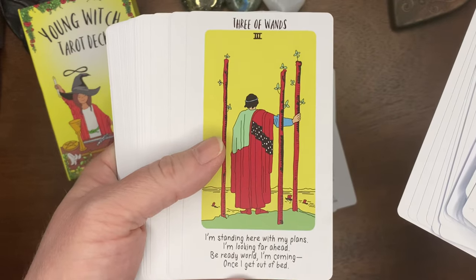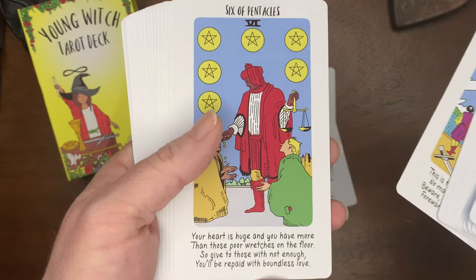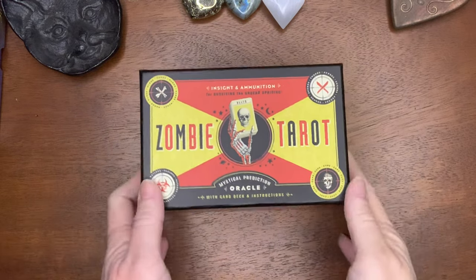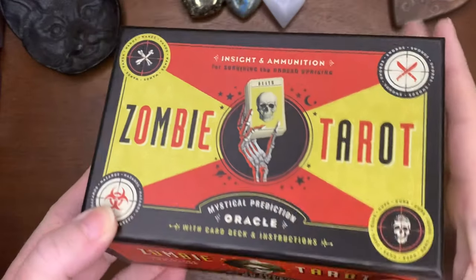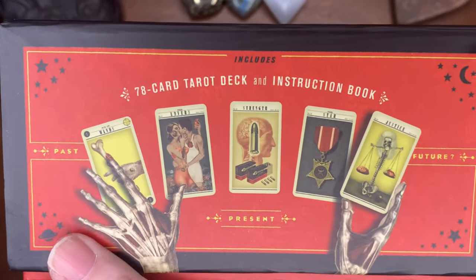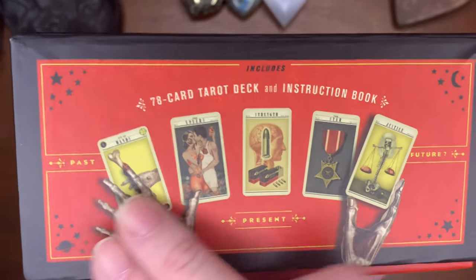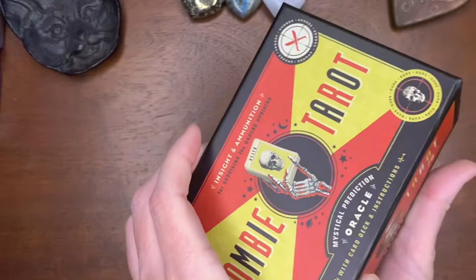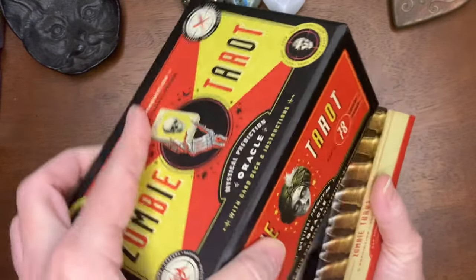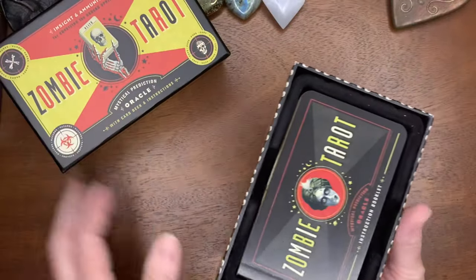Alright, let's see what is next. Okay, the next one up is the Zombie Tarot. And this is a pretty cool deck. I love everything like 1950s, retro, and these cards are that, just in zombie form. But they are super cute. I love them. The box is even friggin' cool.